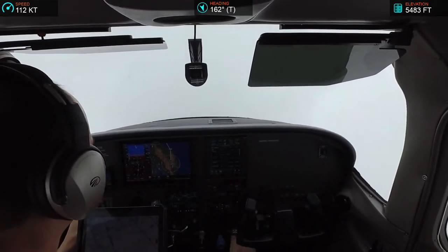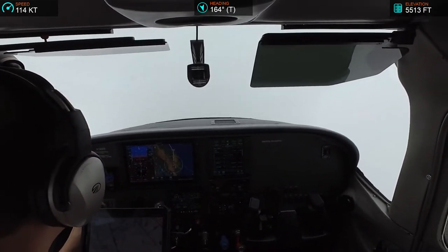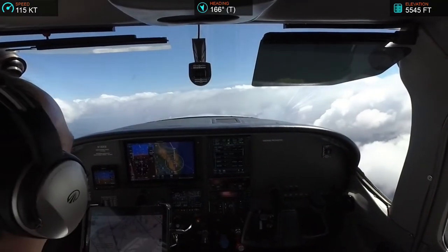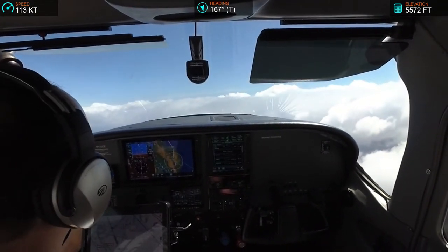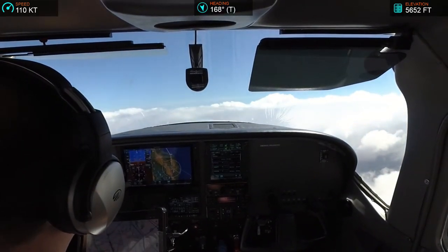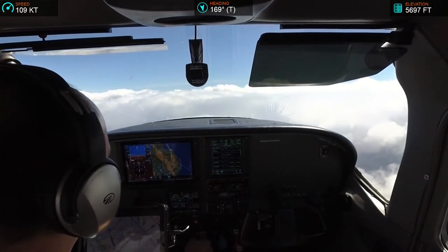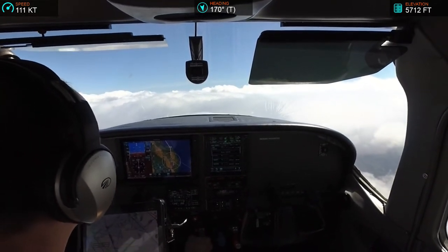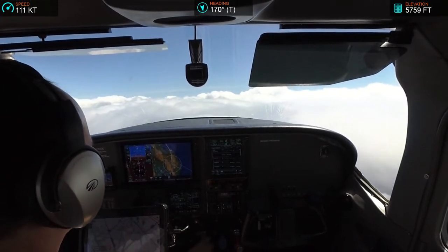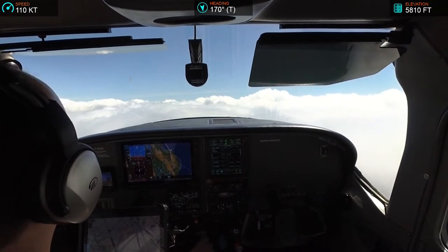Well, clouds are wet. Approach, Skylane 182 Echo Echo, 5600, climbing 7000. 182 Echo Echo, radar contact, Salinas South altimeter 3032. 3032, 2 Echo Echo. All right, that's NorCal for 244. We'd like to just do a 360 around the Pebble Beach Carmel area and then start climbing 5,500. Number 244 ready.